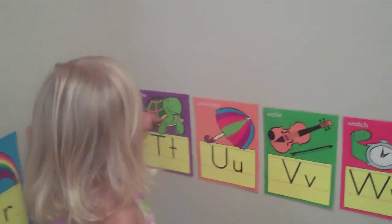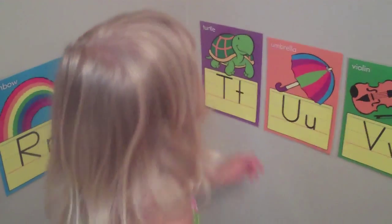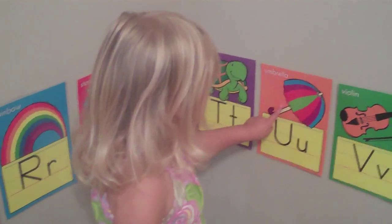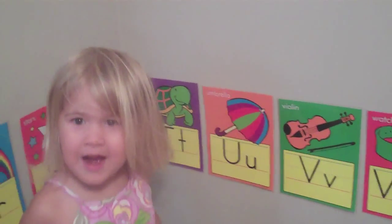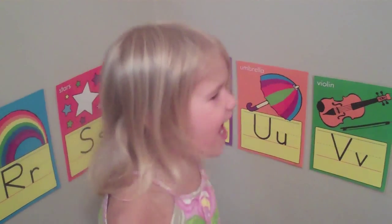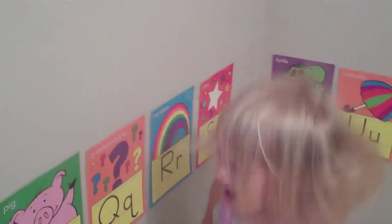And this is T for turtle. T. What letter is that? U for umbrella. Good job. Hannah, what letter is this one? Rainbows with R. Good job.